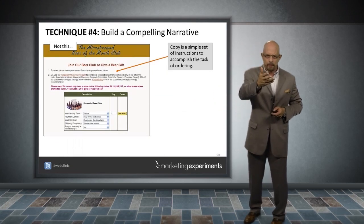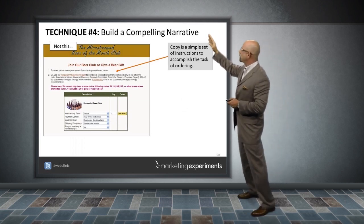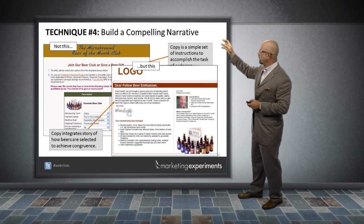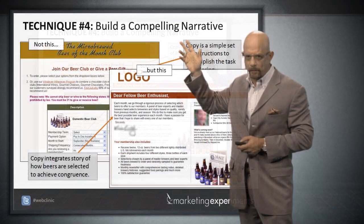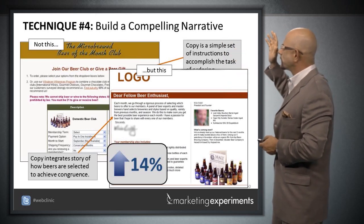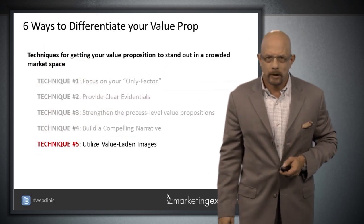Indeed, look at this page that we see here. This is a Beer of the Month Club, and the new page tells the story that underscores the essence and the message of the value proposition, and the difference is a 14% increase. So, that brings me to the fifth point.